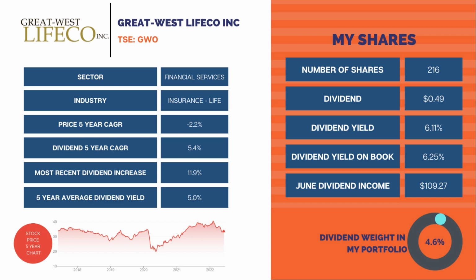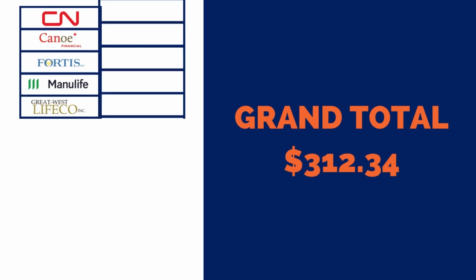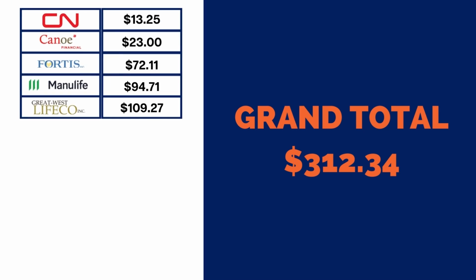Plus, last year's 11.9% dividend raise that kept its payout ratio in line with its policy means I expect another 5% or more raise this year. After 5 paychecks, we're at $312.34.